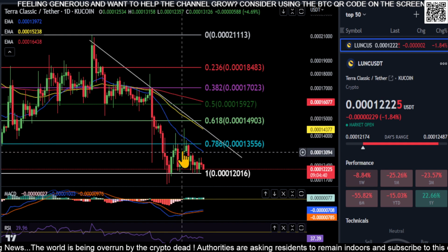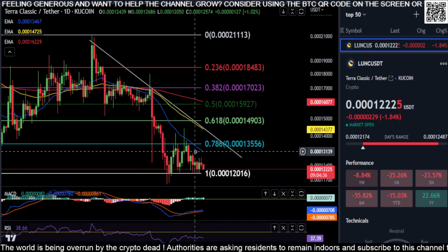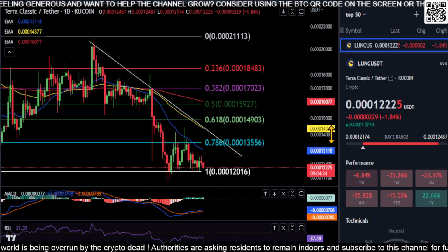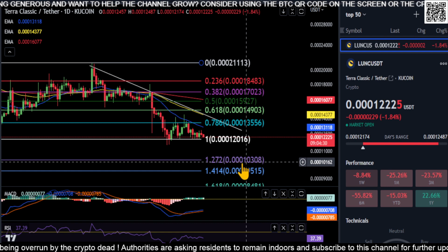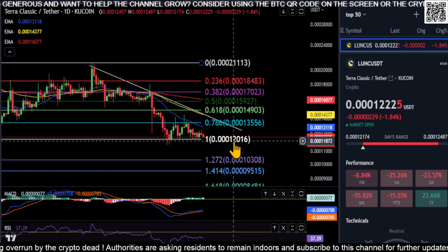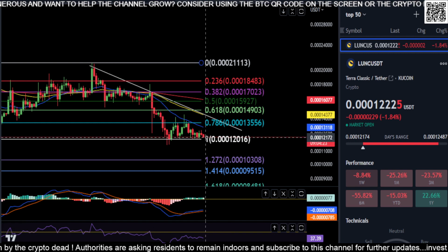You can see a couple of times here we tried to get back over that. So we're either going to blast out of here or this thing's going to break down even further. Your next stop is going to be all the way down here at 103. But in my opinion, if you lose this 120 level, it's going to get extremely bearish on Luna Classic.